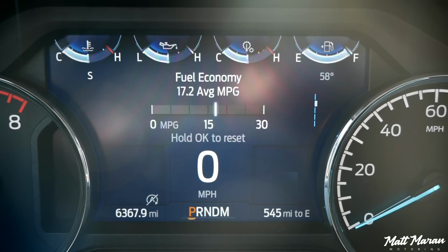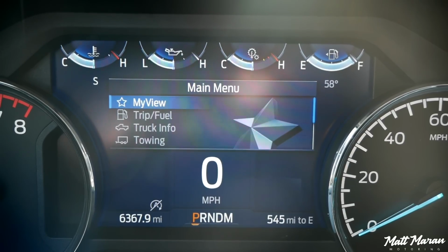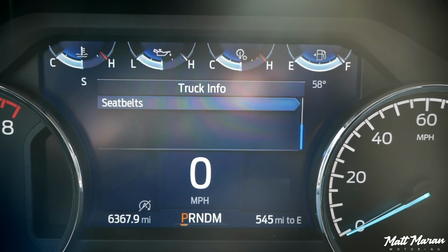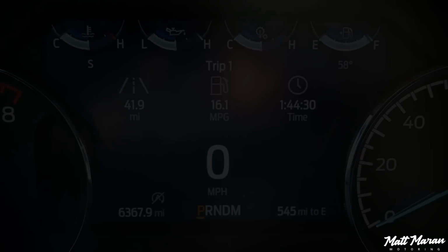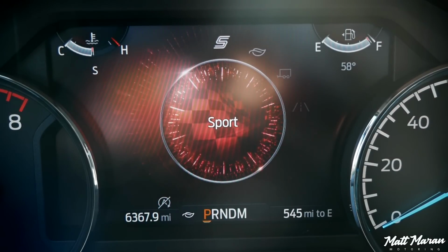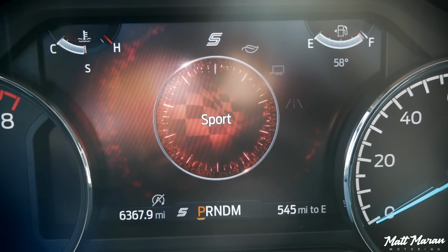I like how all the gauges at the top are digital, and there are lots of things you can still scroll through here and customize with your My View and all that. It will also reflect whenever you do drive mode changes. It'll show you all those different views, which is fine, except it is pretty slow with the transitions, so it takes a while before it actually switches over.